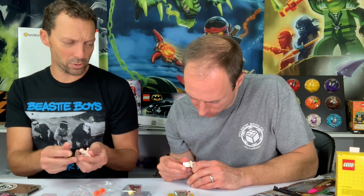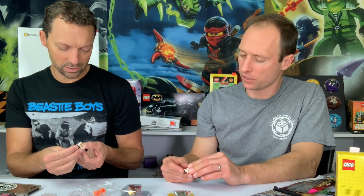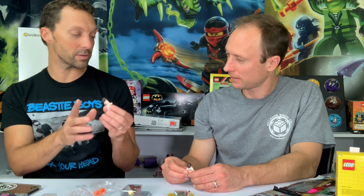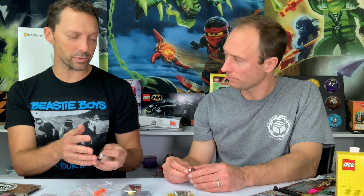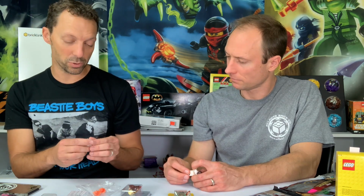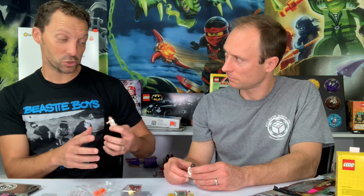I don't know if they're prototypes or what. Yeah, maybe they're testing a cheaper plastic. So these are potentially fake minifigures. I've heard about it, but I haven't actually seen fakes that say Lego on them. So they're potentially fake, or they're potentially prototypes, which could make them super expensive.